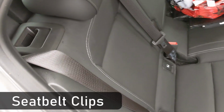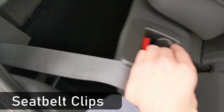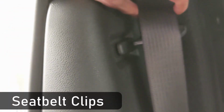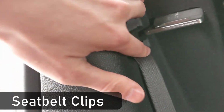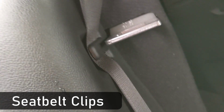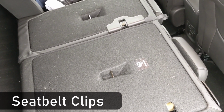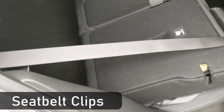So as you will know, you can fold the rear seats in the Astra, but what I didn't know was that there's a clip for you to put the seatbelt behind, like that, so that it keeps it out of the way. It's quite useful, I wish I'd known, especially when you end up with this kind of situation.